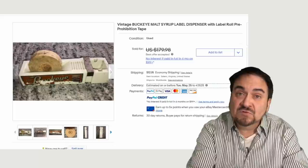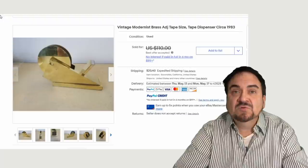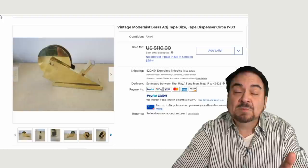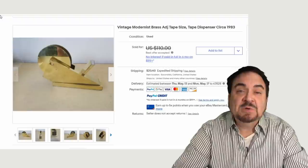Now, there are some decorator style pieces as well. This is a fancy modernistic brass tape dispenser. It's adjustable so you can add different styles or sizes of rolls in it from the way it looks. This is from the 80s. Solid brass, fairly heavy, almost $100 for this. If you didn't know this was a tape dispenser from a distance, you may not even know what this was. It's another one of those reasons why some of these items do get missed. They just don't look like anything, or the condition. Many times people will pass on items that are in terrible condition or just don't look like much.